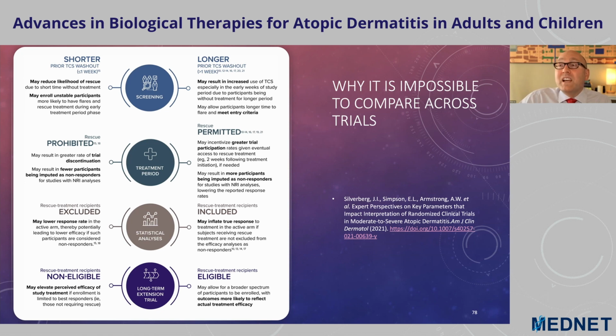One of the things is that the screening approach can really affect the outcome. So they talk here, if you have a shorter washout, that could reduce the likelihood of a rescue. But if you have a longer washout, that may increase the result of a rescue. So depending on how the study was set up, you could get very different responses and results, even if you're doing the same drug, so comparing across drugs is so dangerous. And then whether rescue is permitted or inhibited, and what they did with those patients, if the patient got rescued, do you include them?